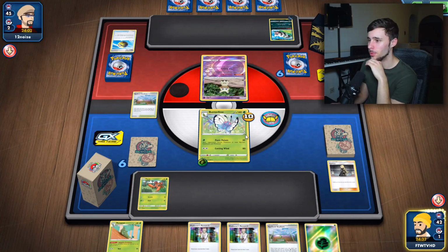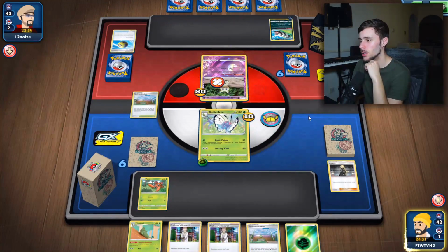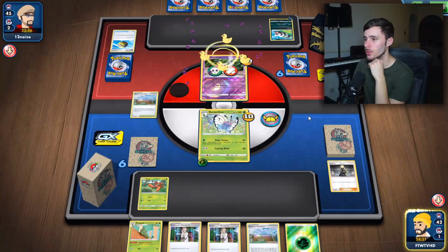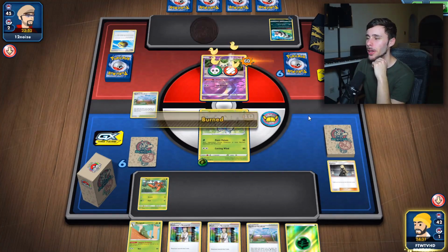Let's just get stuff down here. That's a really rough start for us. But hopefully they're going a bit slow too. I hope so.